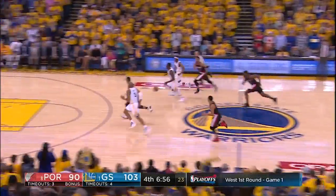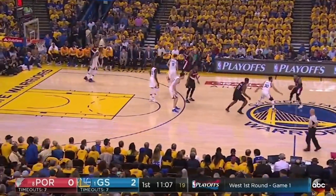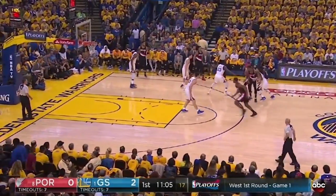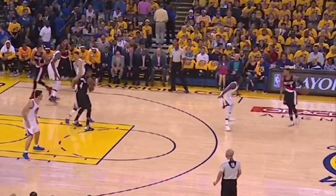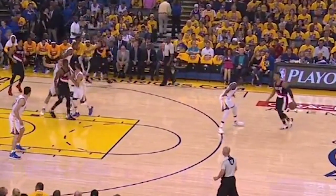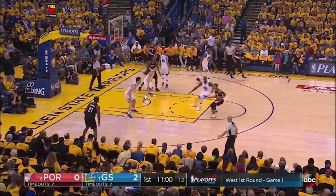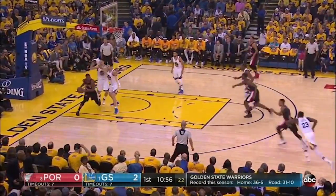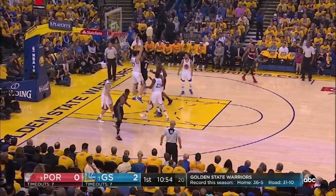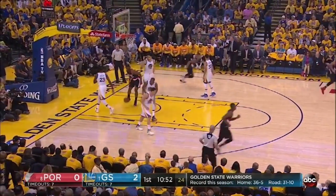Early in the first, with Draymond guarding Harkless, he is switched onto Lillard off the pick and roll. I love how he keeps his arms out. He's got a crazy long wingspan, and when Lillard tries to explode by him, he can cut him off and rise up to contest the shot into a miss. This play would have been perfect had he sprinted back into position before letting Lillard get the layup, but nobody's perfect.